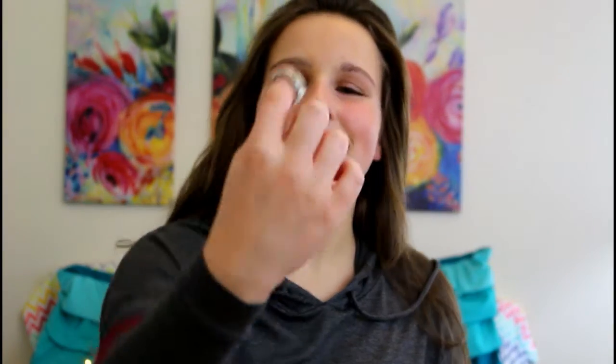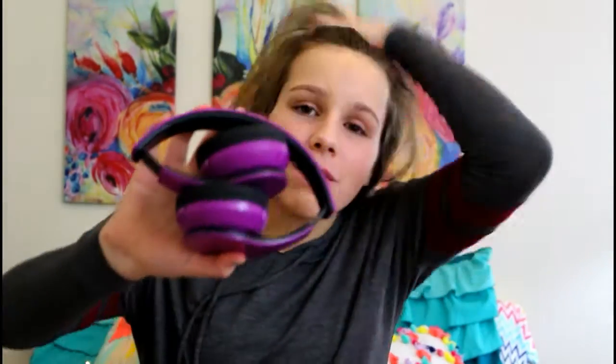Some rings. I got these for my grandma. They're so pretty. So this first one, I don't know if it'll focus on it, is just silver, and they're both stretchy. And this one's red and black. And so yeah, they're so pretty. I love them so much. They're so beautiful. So I got some Bluetooth headphones.